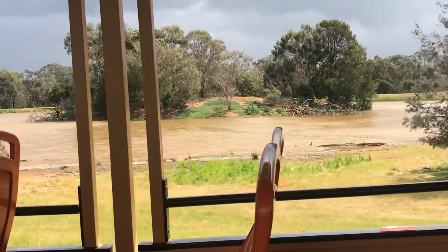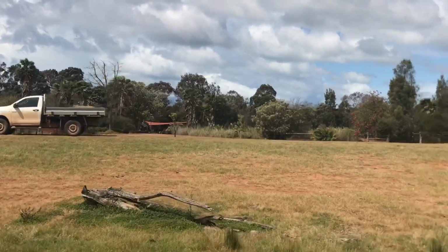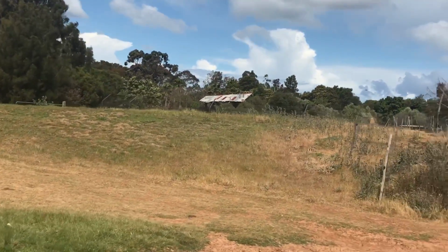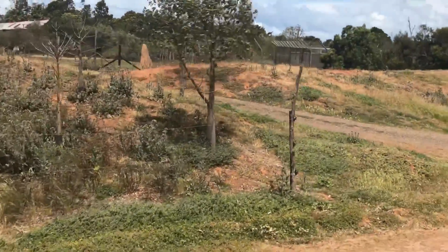Here's the food truck. Looks like the keepers are just about to feed the animals. I can see some birds of prey flying in the sky, some whistling kites. See if you can spot them.